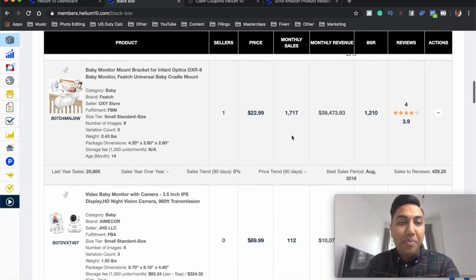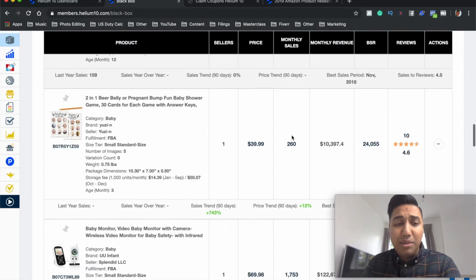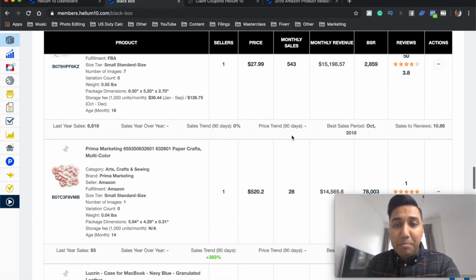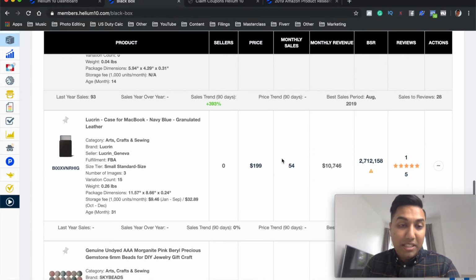There's so much over here. So as you can see, there's tons of stuff that you can look into and start selling. So for example, let's take this thing over here. This is some sort of paper crafts, multicolor thing for arts, craft and sewing. And they're making $14,500 every single month. And they've only got one review. So they're doing really, really well.